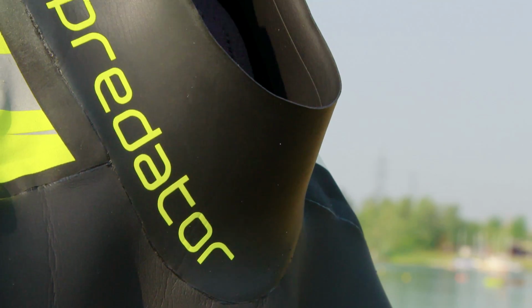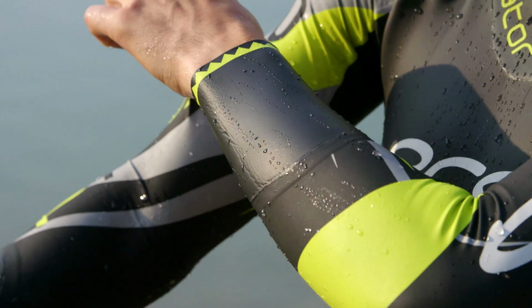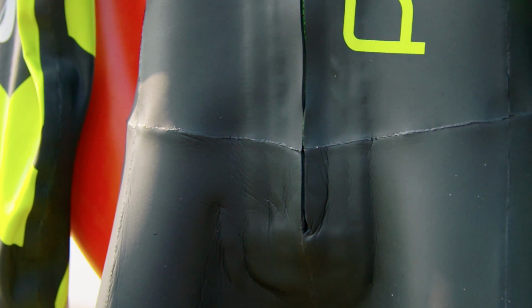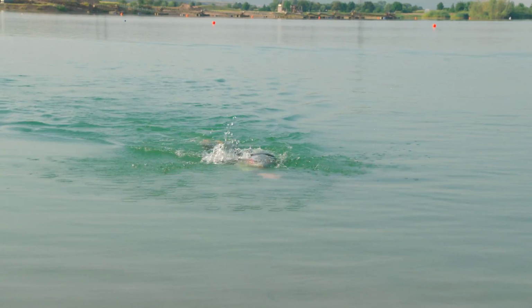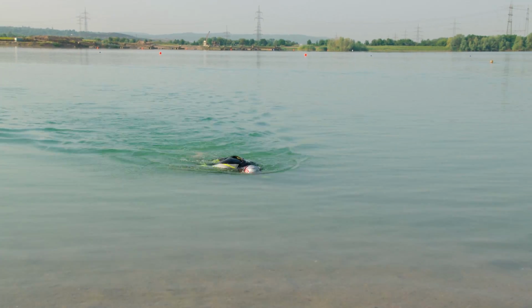The suit has specific lamination and different materials are used. On the arms, for example, the material is extremely thin and super flexible. In other areas of the body, the sides for example, different neoprene is used and gives you more stability and buoyancy in the water. The more you float above the water, the faster even relatively bad swimmers like myself can swim.